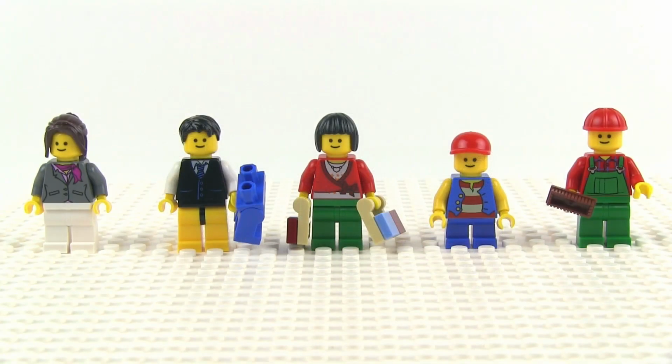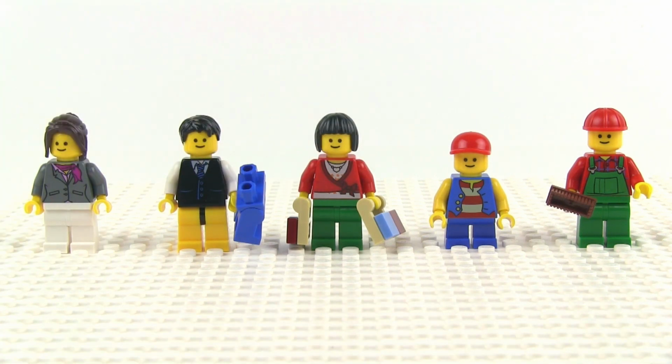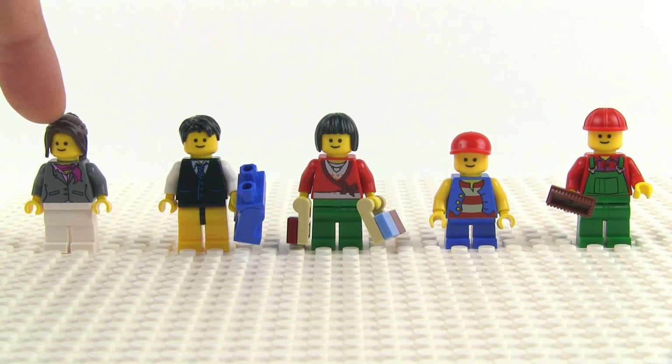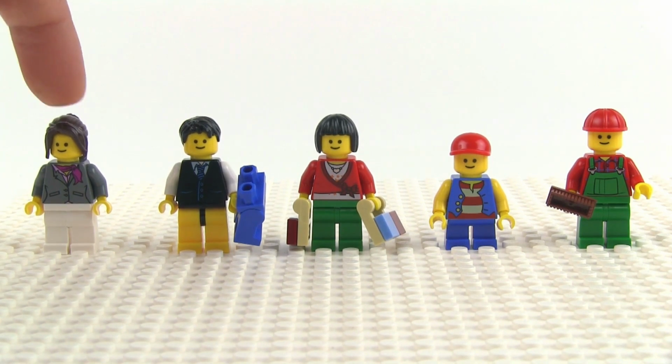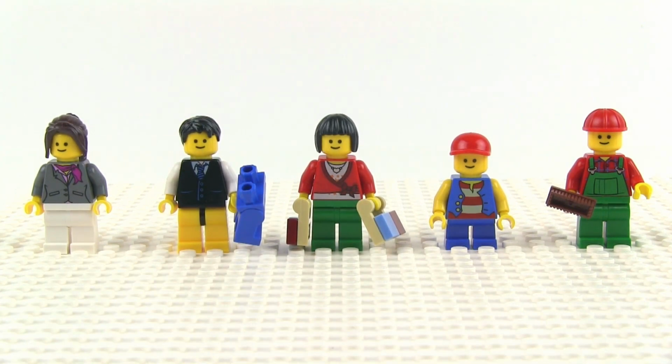All these figures use the same face, and they use common and commonly reused print pieces, so you can change around their roles as you wish. But I think what was intended here was that this is the store employee or clerk who would be working at the register. This is a male patron, customer coming in, trying out different clothes, aka Lego Movie's Where Are My Pants guy, I believe the inspiration for him.